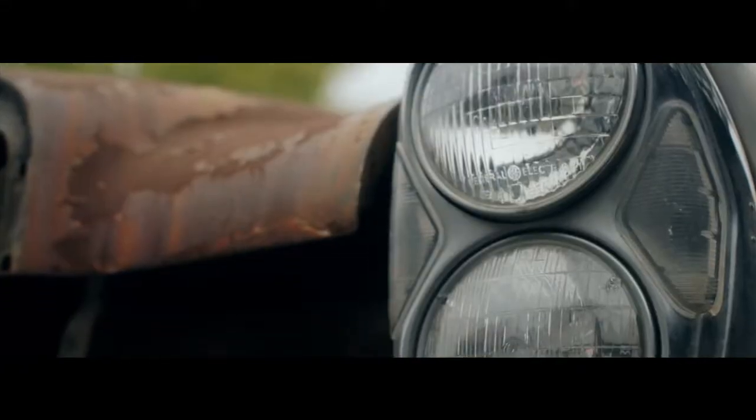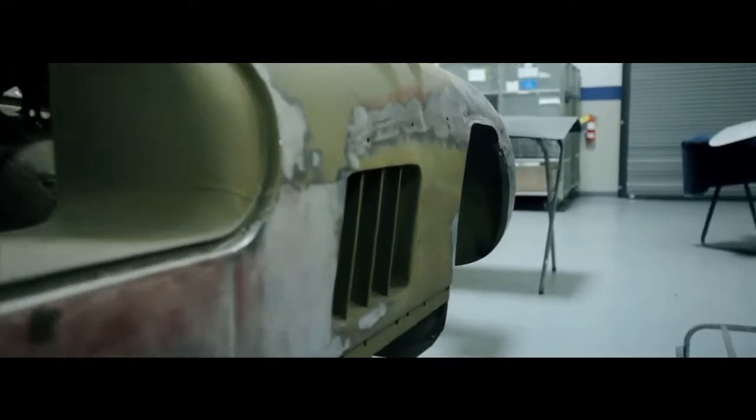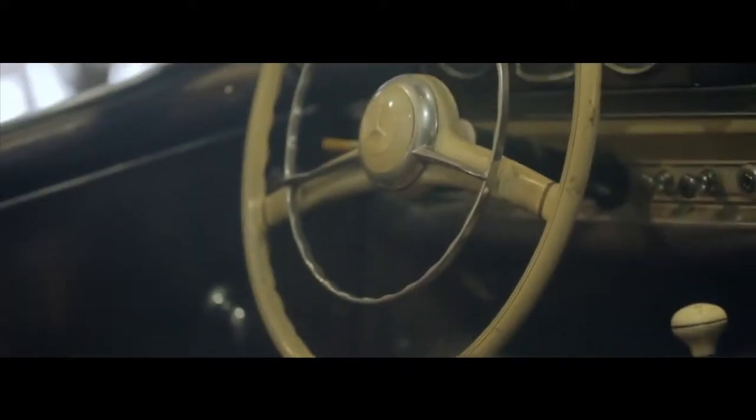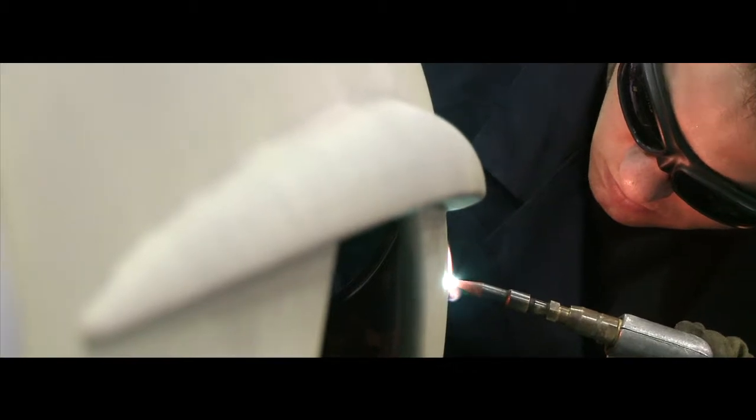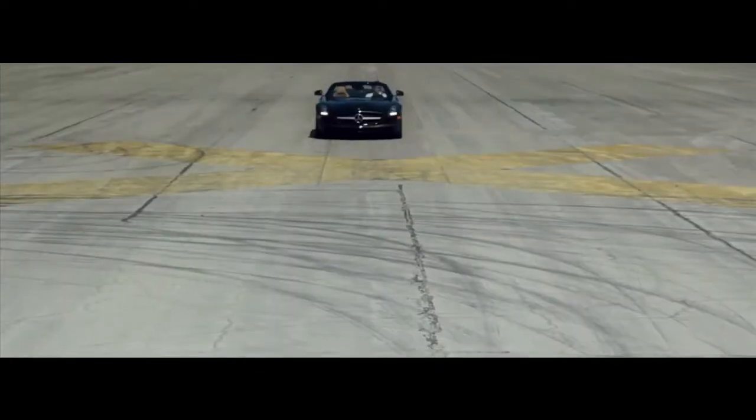See the history as I'm working on the vehicle, who's been there, what's been done to it. As I open her up, it's kind of like opening a Christmas present. You see what's inside. And so we have to pick up on the artistry that was done back in that period and then just continue to preserve that artistry that was done so long ago.